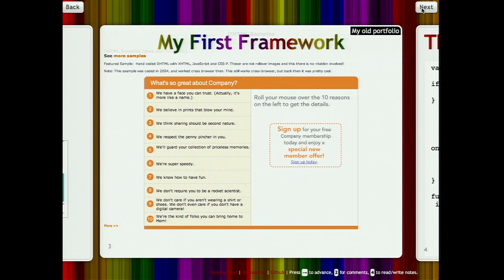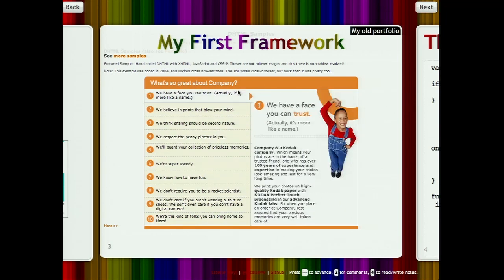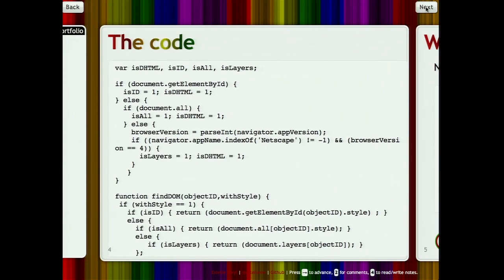So this is my first framework, or a site using my first framework. It worked in Netscape 4.7, IE5 and 5.2, and IE5. And it was kind of cool then. It's actually not too bad now. It's actually tableless. And when I wrote the framework, the important thing I needed to test for, and the reason I needed a framework, was because some browsers did not support getElementById. So I was feature detecting getElementById, and feature detecting for document.all.